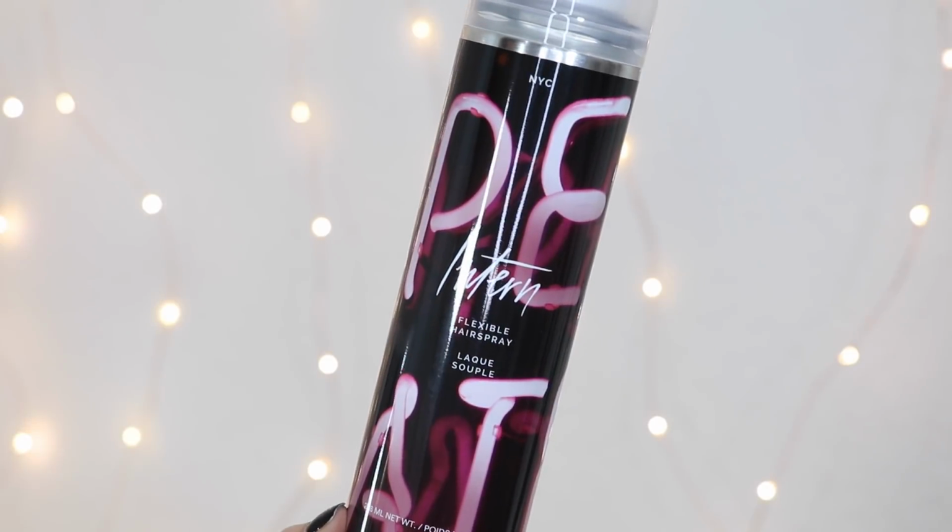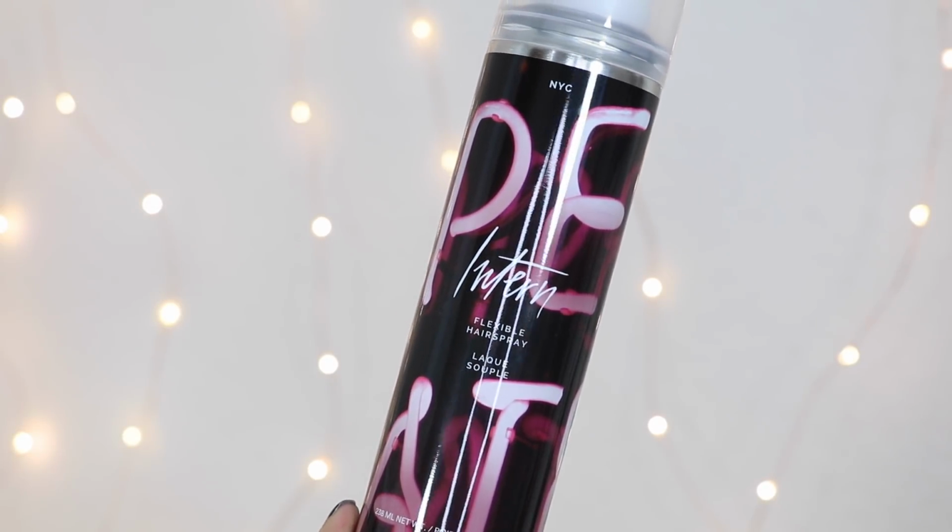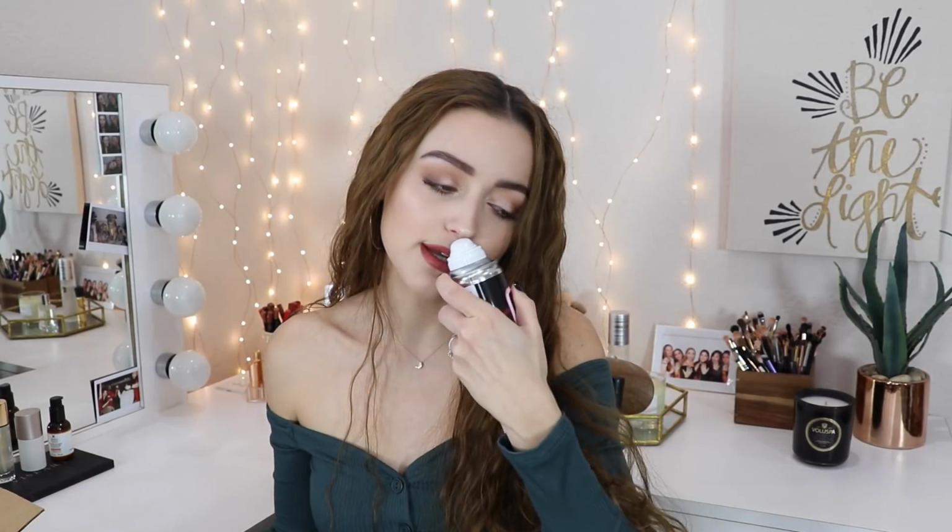I purchased 2 new hair products. The first one is a hairspray. This brand gets me every time for its packaging. This is the IGK Intern Flexible Hairspray. I thought it was gonna smell amazing, but it doesn't. It smells like regular hairspray. It doesn't smell bad at all, but I thought it was like, but no.